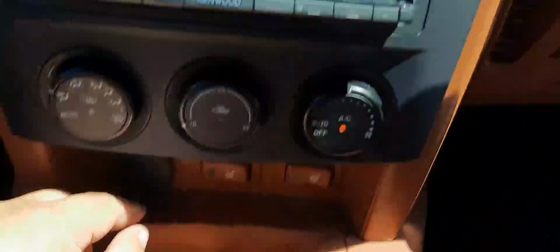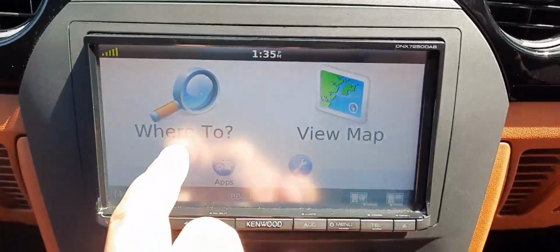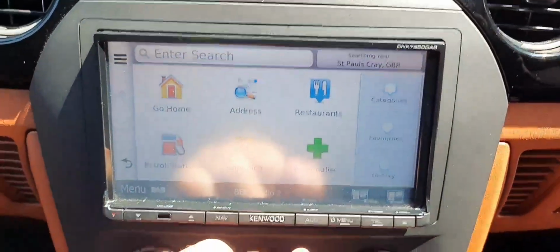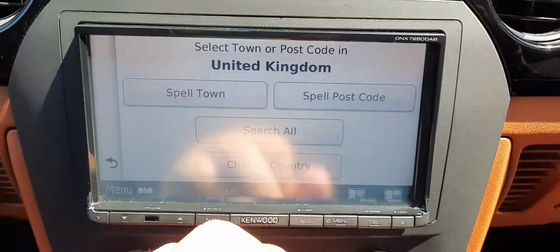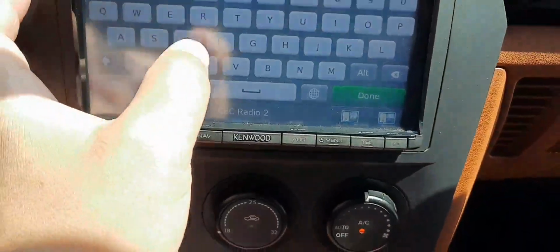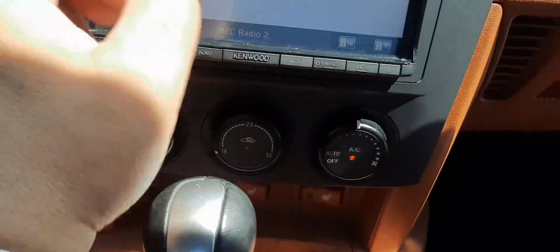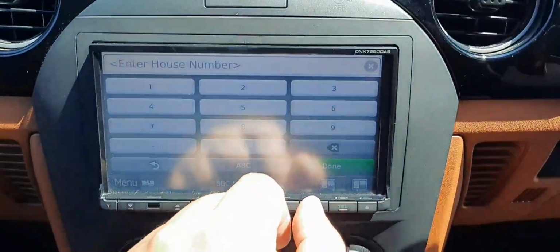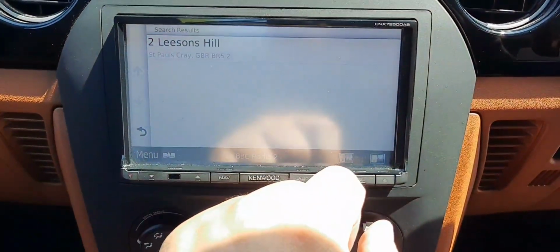12-volt socket there. This has got your sat nav, where to, addresses, spell postcode, spell town. So nice easy one. So BR5, this is our postcode by the way, 2LF, put number 1 in, Beeston's Hill. So nice and quick this.